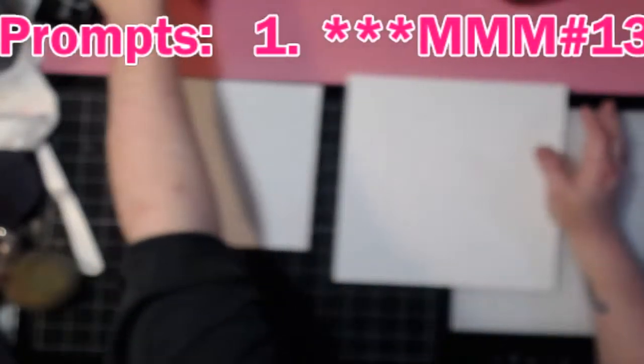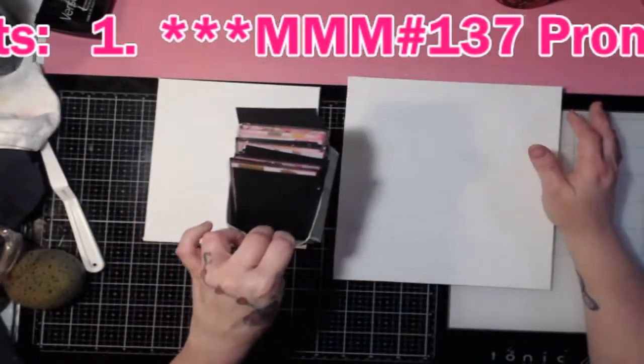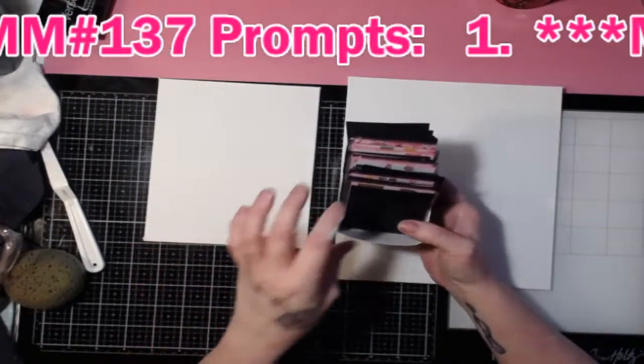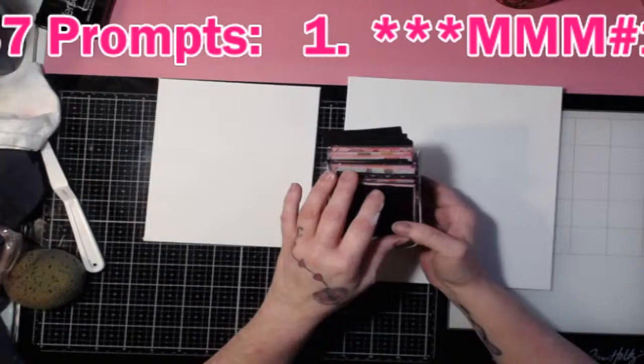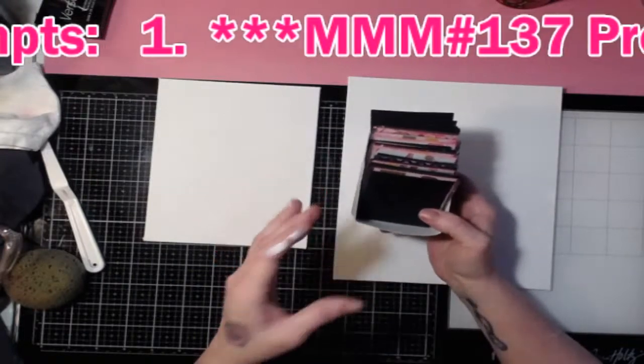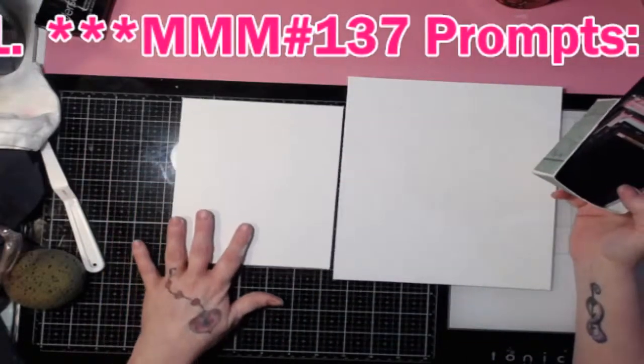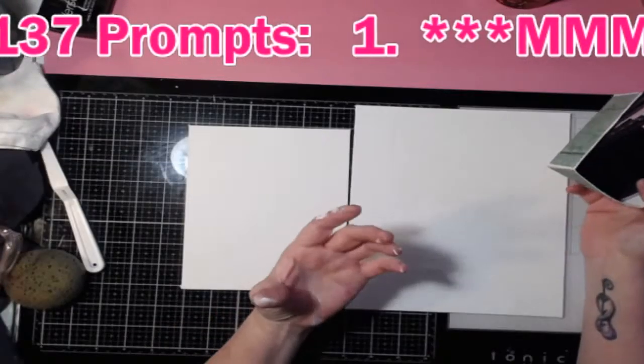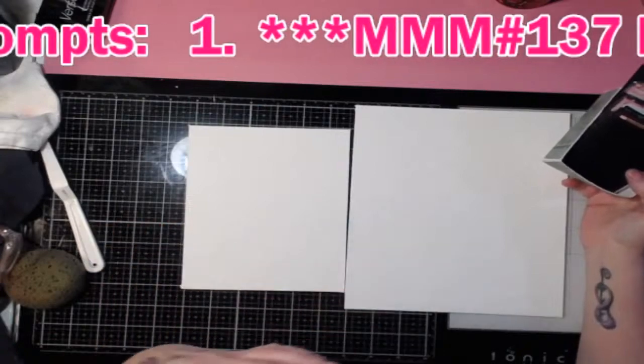And what we're going to do is I'm going to pick cards. I have these cards here, and I'm going to pick 10 of them, one by one, and we're going to do whatever it says on the cards. And at the end, we'll have a background, and if you're doing it on watercolor paper or something, you can cut it up and make ATCs with it.